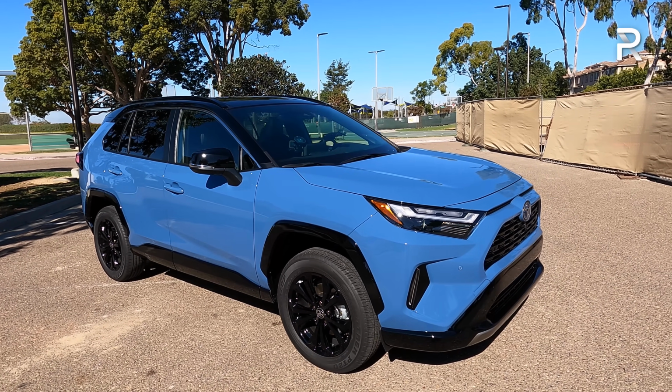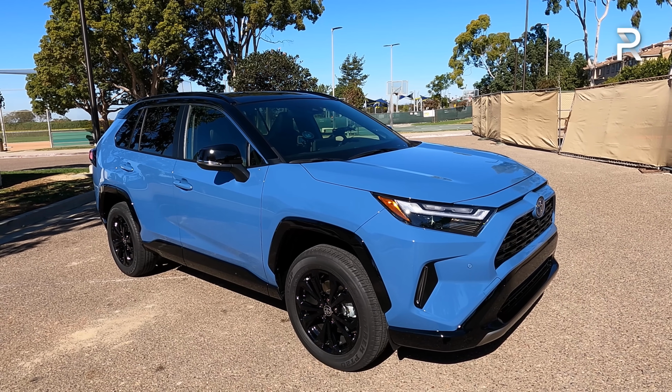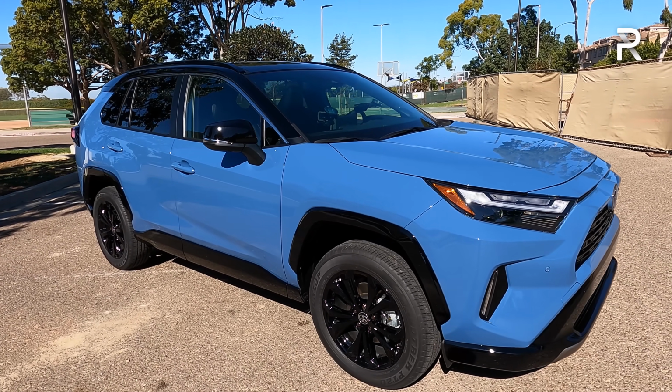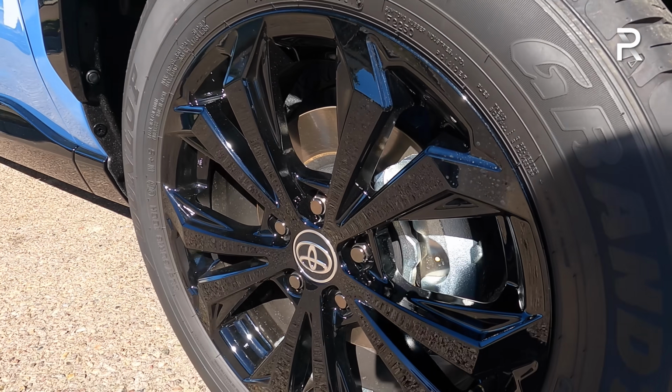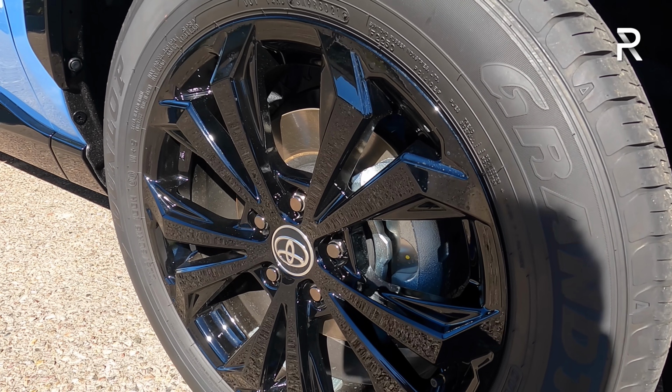Compared to the original RAV4 introduced back in 1996, this is about 20 inches longer, so it's amazing to see how much bigger the new version, or the current generation, has become. You can see there are new wheel options available. This XSE version has this new black finished wheel. They're an 18-inch wheel wrapped in 225/60 width tires.